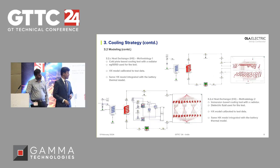So now, let's say we have the CADs. I'll not go into the depth of the model, how we have developed it, but the first one which you see is the methodology one, which is the coolant one, and the second one which you see is the immersion one. So I am developing two complete battery pack models in detail. They are completely discretized and everything has been calculated, and I'm integrating them with a radiator circuit.